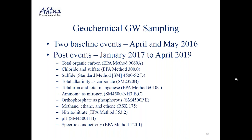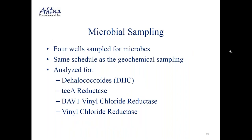So we monitored for a bunch of different compounds and geochemical parameters. We did two baseline events before all the excavation started, and then a series of groundwater sampling events afterwards. And so, like I said, one of the things this DuraMed was supposed to do was promote biodegradation. So we did some sampling for microbes. We were looking for a particular microbe, Dehalococcoides, which can break down PCE and chlorinated solvents. But there's different flavors of these things, and not all of them will break down the PCE all the way down to ethene. So we also analyzed for a number of enzymes that are known to be associated with complete degradation.